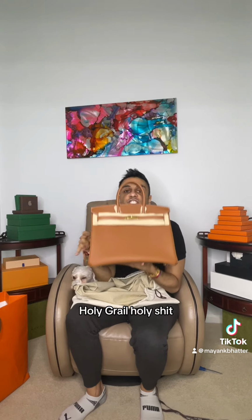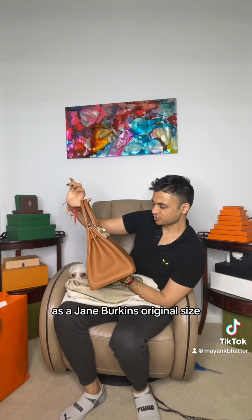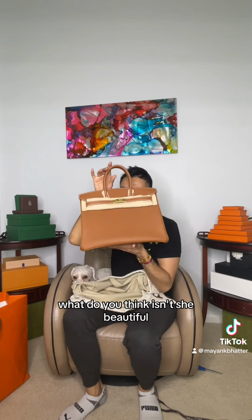Holy grail, holy shit, holy wawa, haha. Literally the original bag. This is Jane Birkin's original size. What do you guys think? Isn't she beautiful? I love her!